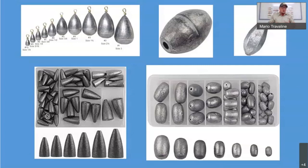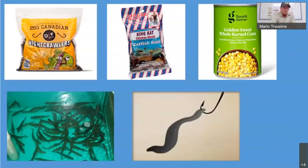These are meant to bounce off of rocks. They're meant to hopefully avoid snags, and some of them are meant to make your bait flow freely without interrupting the fish as they're eating your bait, meaning they don't feel the weight because they move through the line. But these are some examples of some of the sinkers that you want to use.